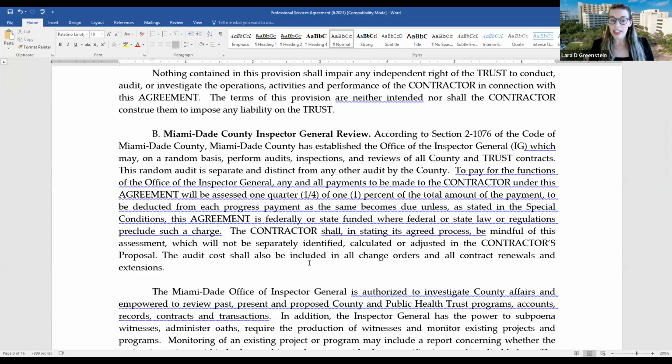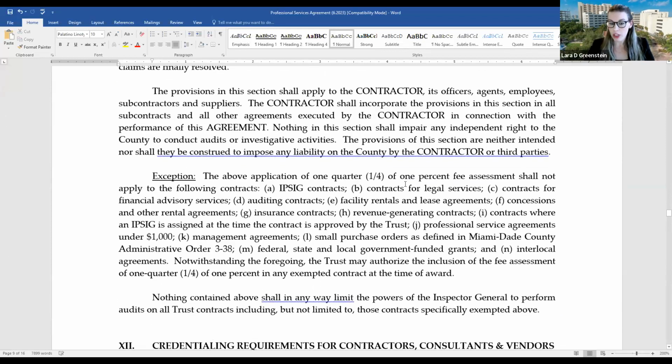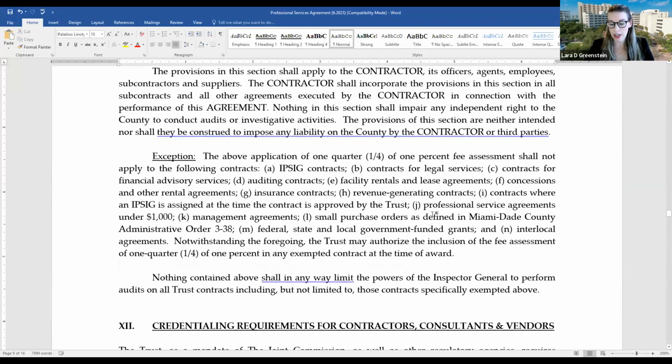But according to the Miami-Dade County Code, to pay for the functions of the OIG, the contractors are assessed 1/4% of the contract value. This is a fee that is basically deducted from the invoices of our vendors. So it's important to be aware of this so there are no surprises when you see your invoice and the OIG fee is deducted. I do want to mention there are specific exemptions to this fee. They are very specific though, and it is rare that an exception comes into play, but there are some exemptions, and this is included in the code and in our contracts.